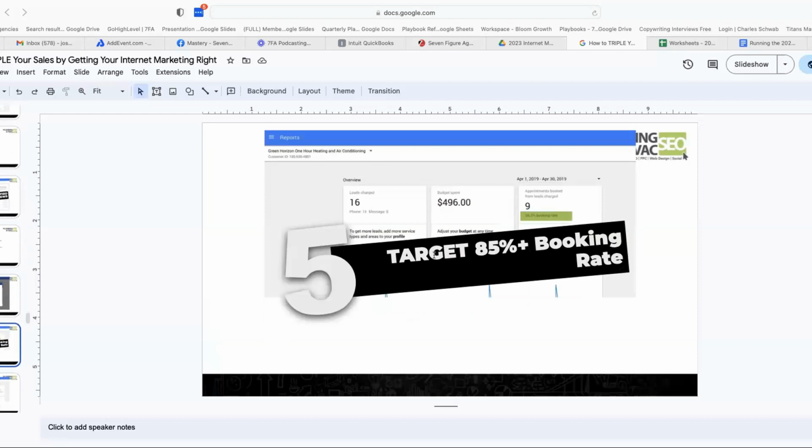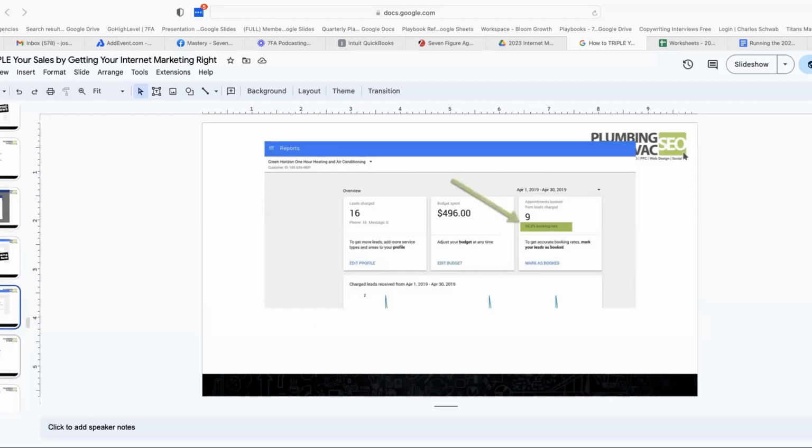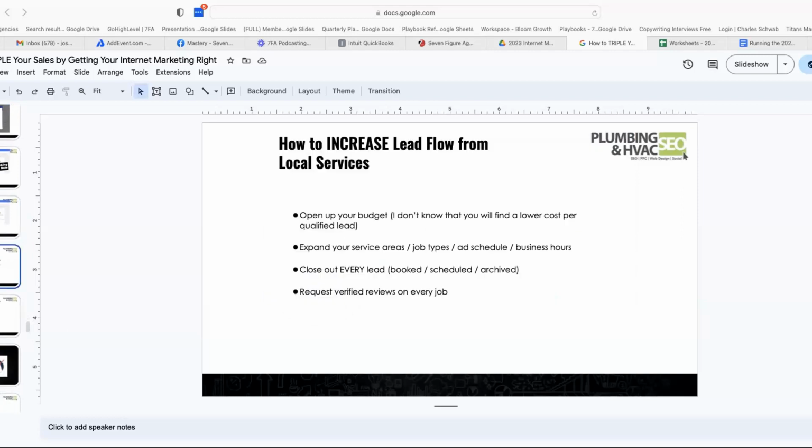We like to shoot for an 85% booking ratio, which means we're going to make sure we answer those calls, that we get somebody out there, and that Google sees we're hustling to convert their opportunities to serve their customers at the highest level possible. This has a big impact on whether you're going to remain relevant in the results.